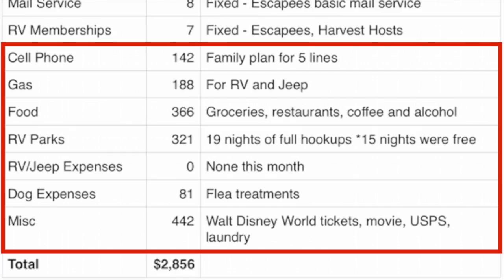As far as everything else, we actually include cell phone as a variable expense because it does change month to month. Then we have our gas, our food. All of that can be affected by how many times we eat out, how far we're driving every month. And this month we actually drove less than any other month and only spent $188 on gas for the RV and the Jeep, which is great. Yeah, and I think we spent close to or over $900 in September, our first month on the road. Because we were booking it.